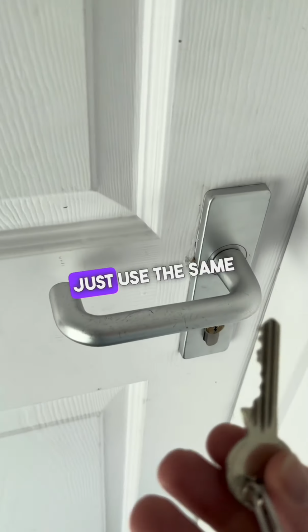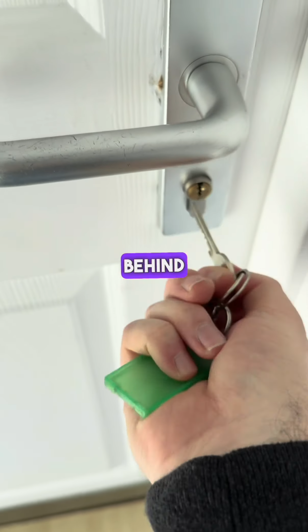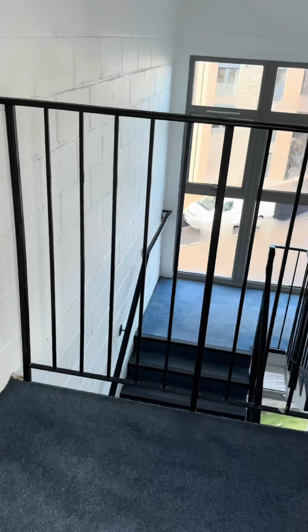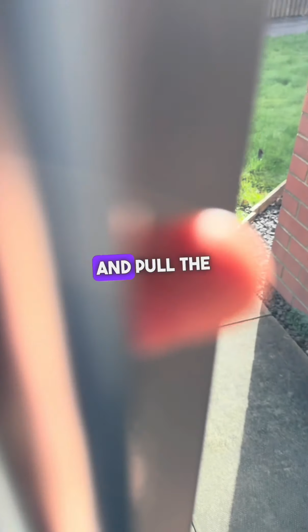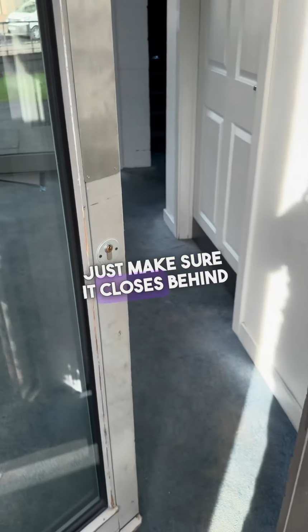When you're departing, just use the same key, lock the door behind you. And back down the stairs towards the door. I'm going to turn this dial and open the door at the same time. And just make sure it closes behind you.